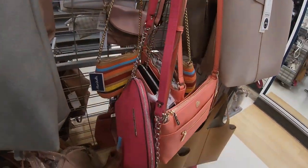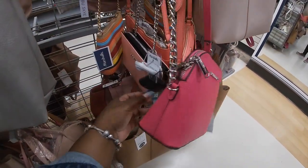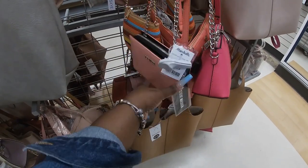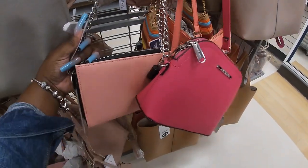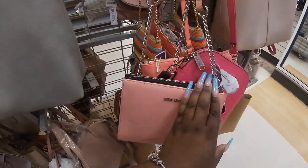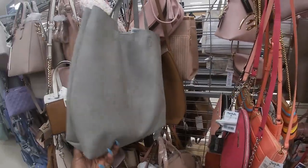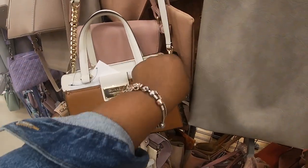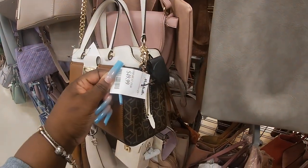Okay, Steve Madden. And you guys already know I'm gonna tell you that I like this bag. I already have it in blue and pink. $20. I see it in yellow. I was tempted to get it in yellow, but then I have a bad habit. I get it from my mom. If I like something, I'll get it in different colors and everything, and I tell her not to do it. Now I realize the older I get, I'm doing it.